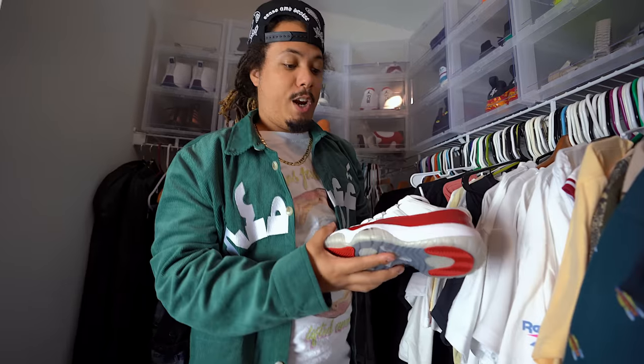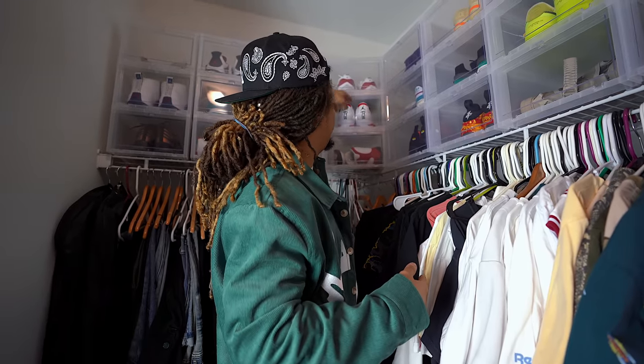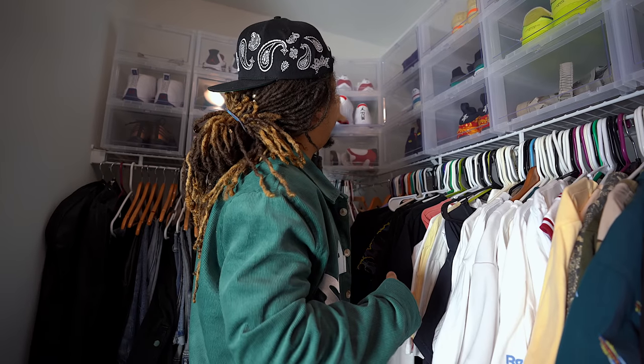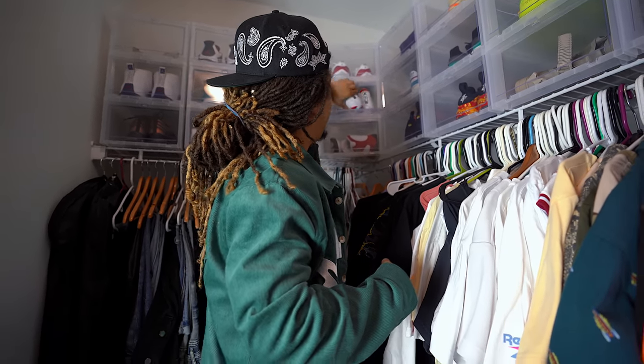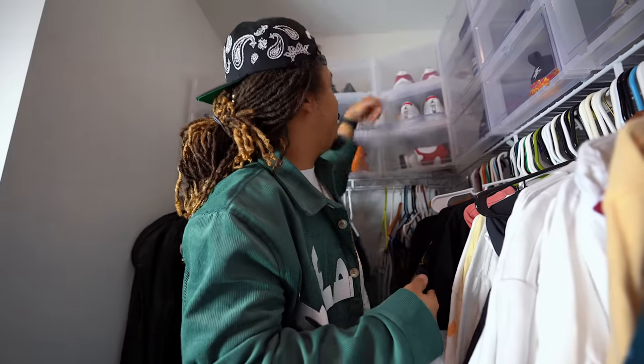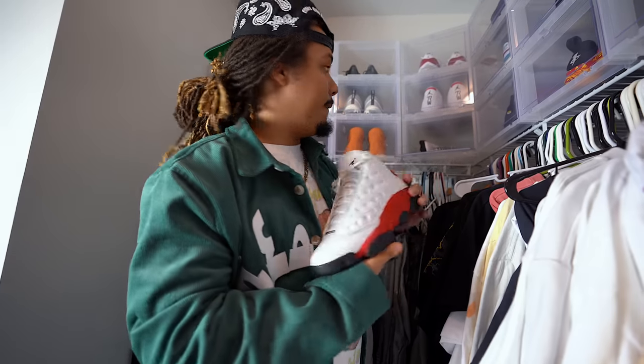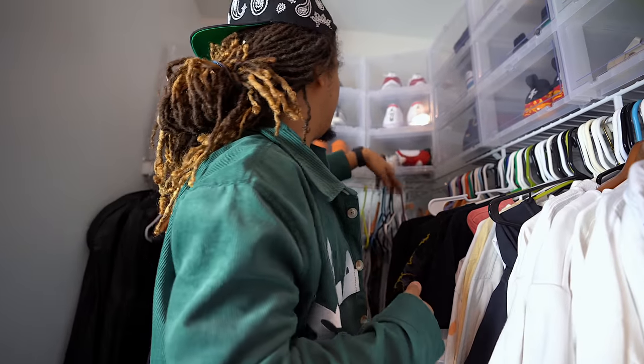Jordan 11 Low Cherry. Got the Jordan 14 Candy Cane, still in deadstock condition, you feel me? Ain't ready yet, but it'll be ready when it's ready. Jordan 13 Cherries. You know what I'm saying?